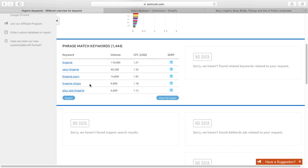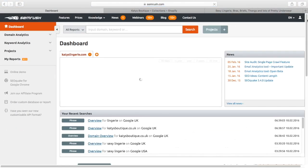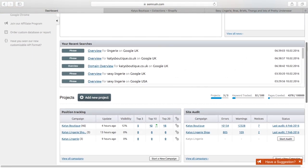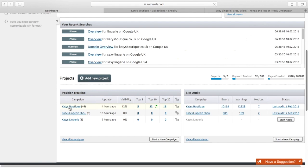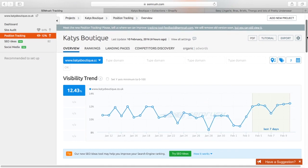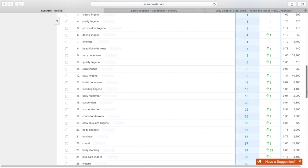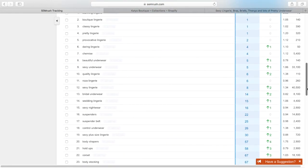Lingerie shops, okay. But everybody is going for that term of lingerie. It's a very generic term. So if we sort of drill down into lingerie and look at terms that people also search for, they search for stunning lingerie, boutique lingerie, classy lingerie, pretty lingerie, provocative lingerie, daring lingerie, sexy underwear, quality. There's a whole load of things that people search for specifically, more than just lingerie. The people looking for all of these terms, and they're terms that might not occur to you.